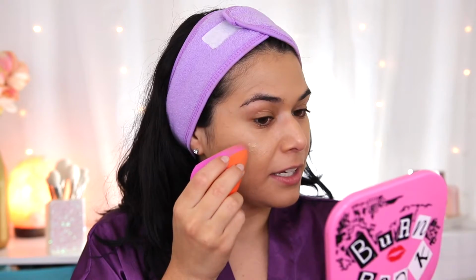Let's see if we can build the coverage. Gosh, yeah, it's so thin. It's so lightweight. Less is definitely gonna be more with this product, which I'm happy about because that's literally the point of wearing a skin tint. It looks incredibly natural. And again, first impression, we'll see how it does outside.